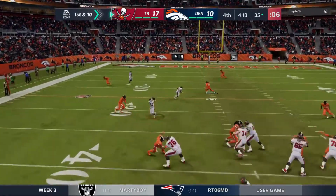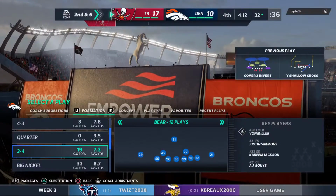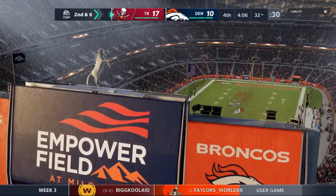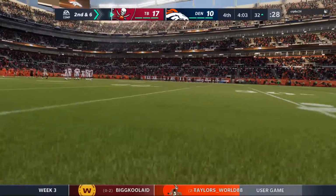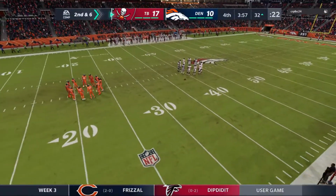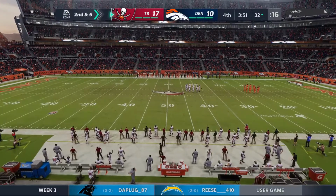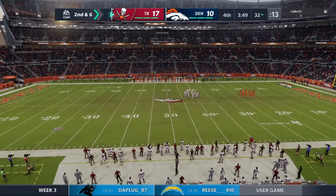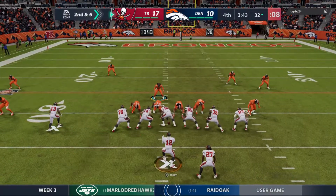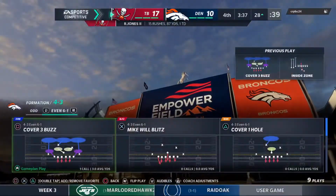Throwing on 1st down is Brady. They'll find Miller. That's complete, and down right around the 32-yard line, 4 yards on the pickup. They'll contain him to just 4. 2nd down. 2nd and 6 at the Broncos' 32-yard line. They go back to the ground with Jones, and he'll get about 3 as he's brought down to the 28.